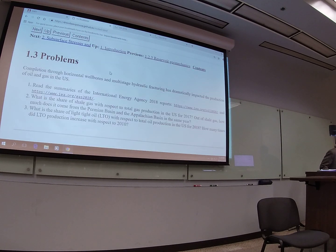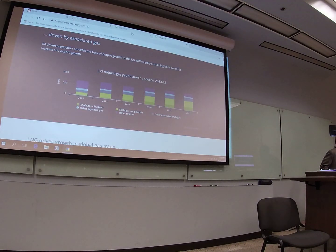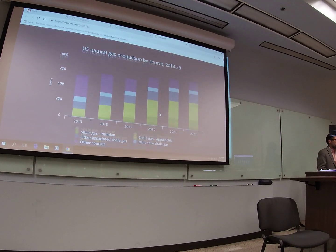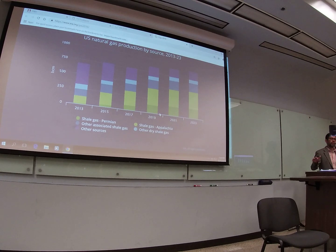What was the question? Well, first question about the gas. I noticed that there was a little bit of confusion about the question, but I don't really care about the exact answer. I just want you to be aware that with this homework, the gas from shale is actually a lot. As you can see, this plot has been growing with time. Now, if you consider all of the gas coming from shale, it's what, 80%? It's a lot. Only from the Permian, it looks like about 20%, and almost 30% appears to come from the Appalachian basin.